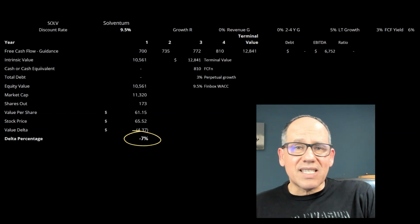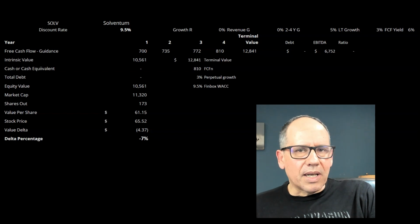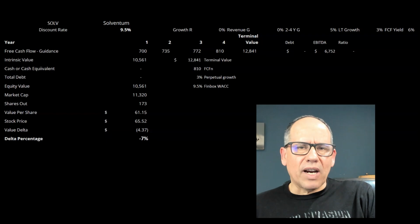So overall, there's about a 7% premium on Solventum. Not a bad premium on a quality company. It's coming from 3M. I have a lot of respect for 3M. So do a lot of investors. So I think it's fairly priced.